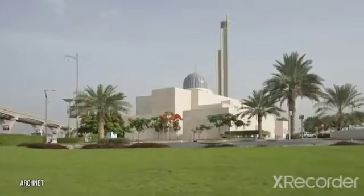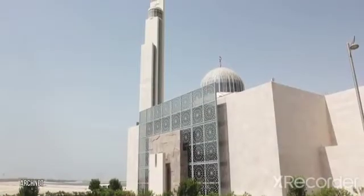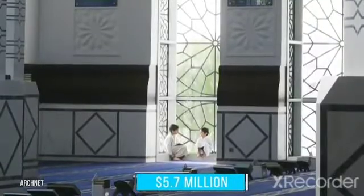You could also visit one of the most beautiful mosques in the world, the Abdul Rahman Sadiq Mosque. It's the only mosque on the Palm, and it cost about $5.7 million to build.